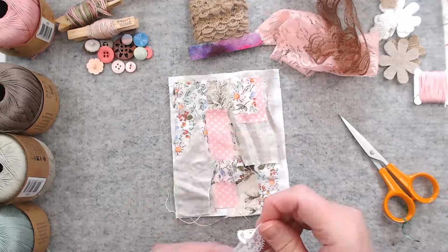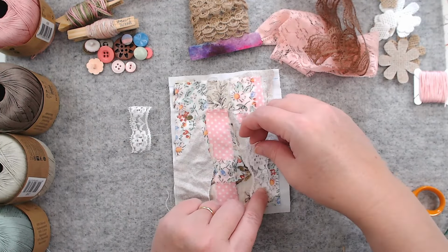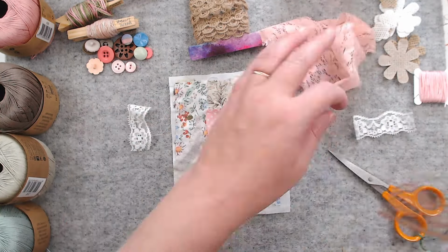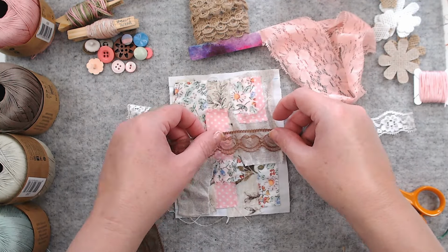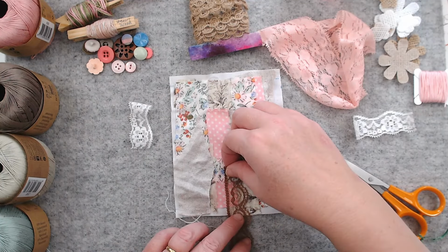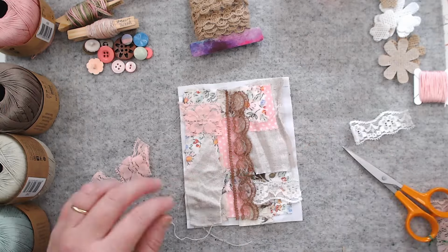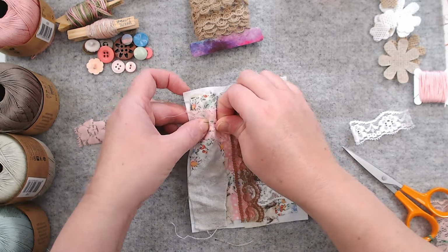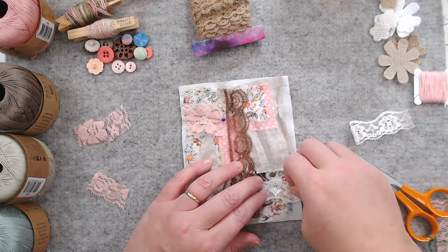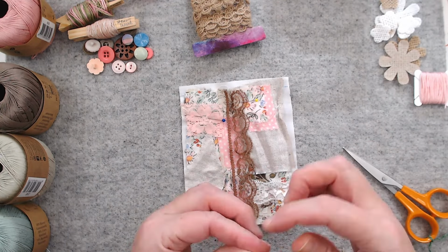Then I wanted to add some texture, so I got some lace and just auditioned it in different places around the piece until I was happy, pinned those down and again tacked them in place. I kept reminding myself to take sips of my tea as I was going.